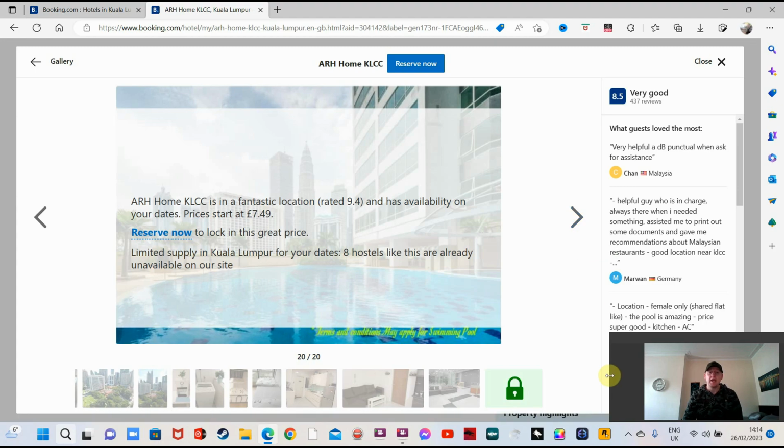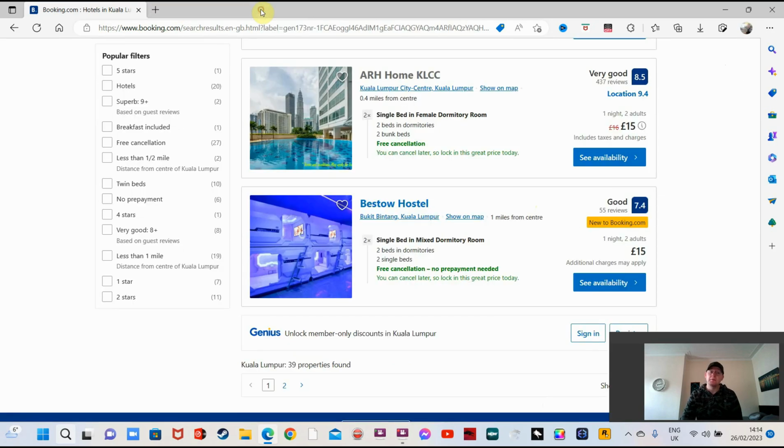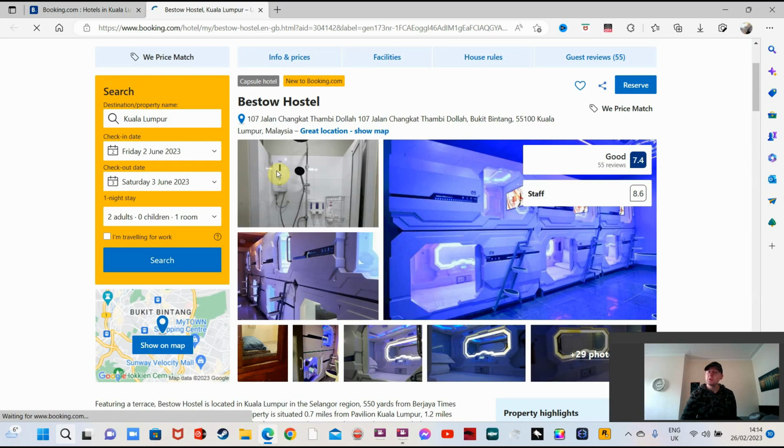And that is the ARH Home KLCC. And this person's put very helpful, and punctual when asked for assistance. So that is being rated an 8.5. For our last property on this page, we've got B Style Hostel for £50 per night, and that is being rated a 7.4 for good.